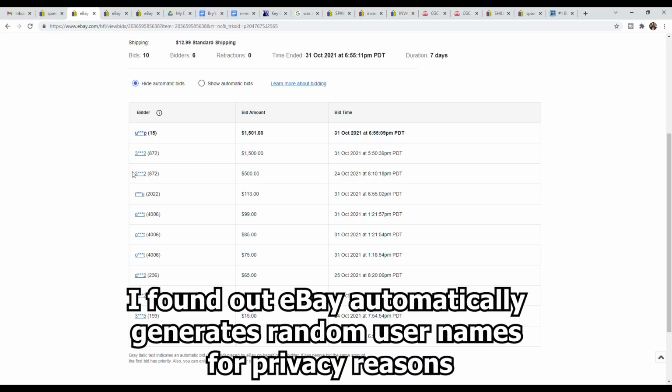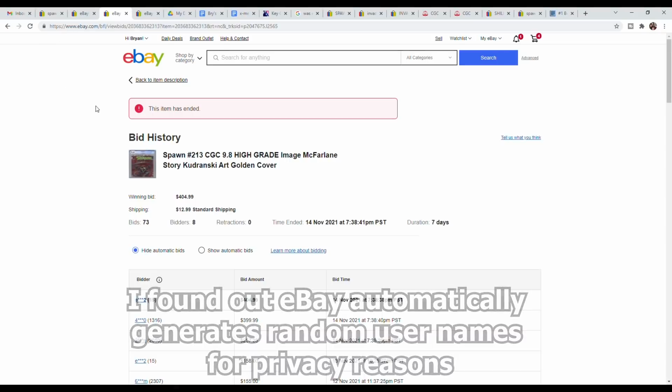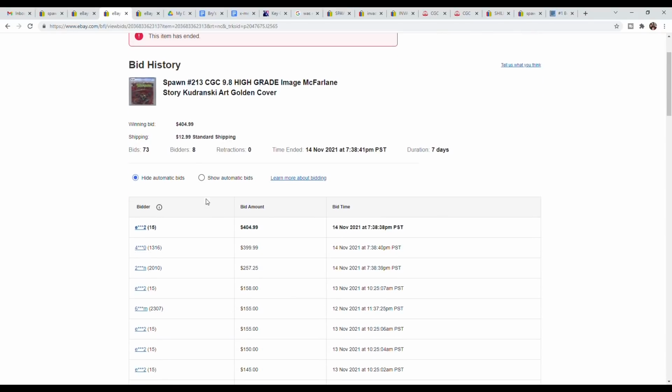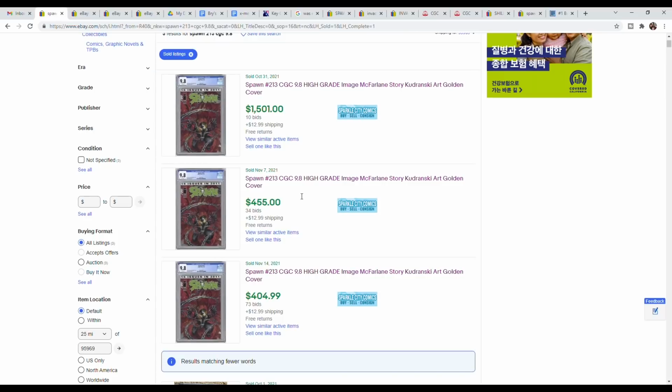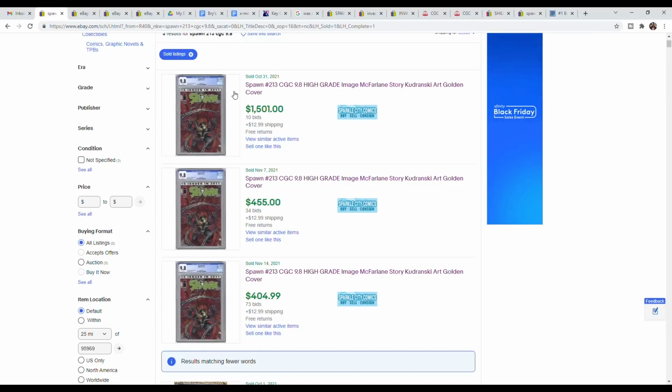Okay, so these 2 people were bidding: 872 feedback, 15 feedback. Then we go to the one that sold for $404, and we see that the person with 15 feedback won it. And then if we go and look at the other issue, when you look here, this certification number is the exact same comic as this comic. Does that mean that it is in fact the exact same comic? Not necessarily. Maybe Sparkle City Comics has multiples of this and they just use the same picture for each one. They're both 9.8s. But nonetheless, this one is different than this one.